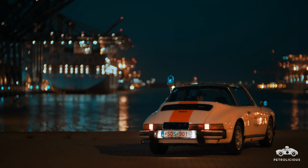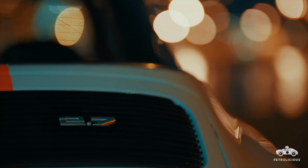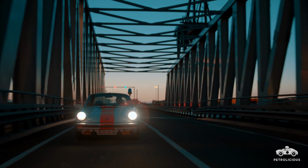It's huge fun to drive. You know, you can rev it up to 7,200 RPM, and it's always an enjoyment to take it out. And today, after 11 years of loyal service and 30 years in a barn, I still take it out all the time because I think that these cars are meant to be driven.